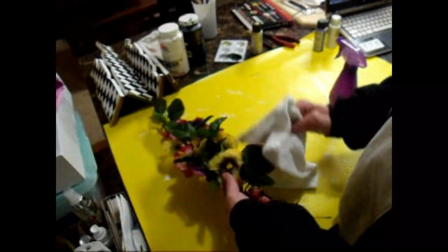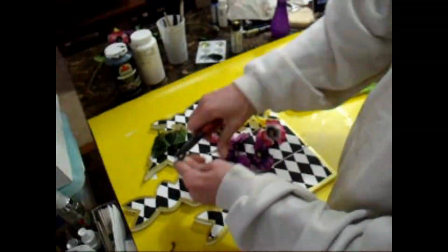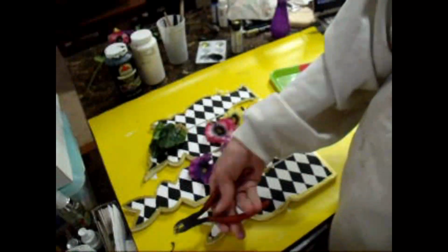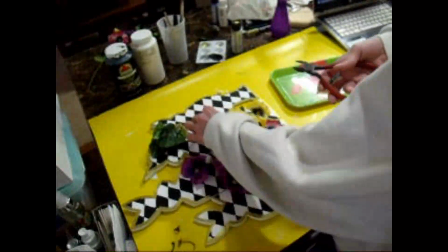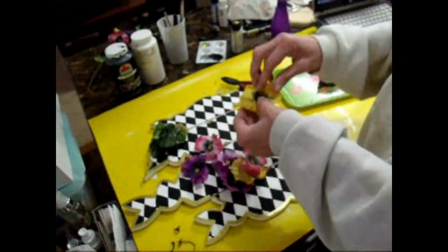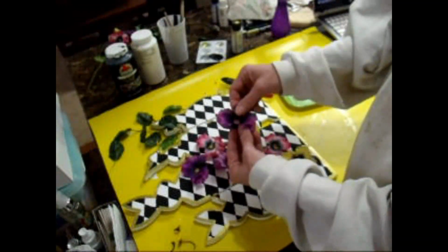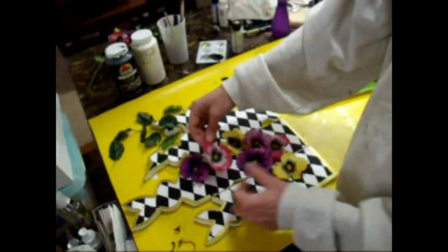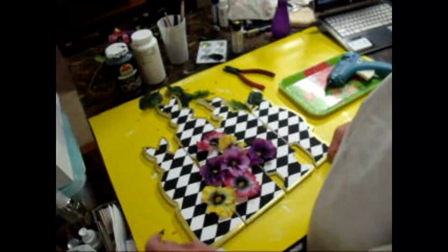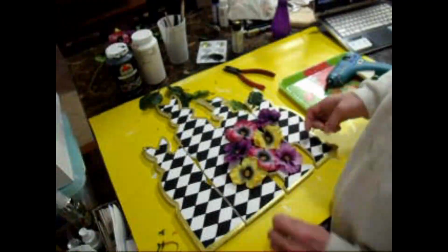However, I had just deconstructed a wreath that's been sitting in my stash for a few years, so I had some flowers to spare. I cleaned them up as best I could, and then I clipped them down as far as I could so they would lay as flat as possible on the bunny screen. Then, once I had the floral placement figured out, it was just a matter of gluing them down.